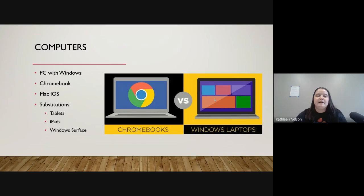With your PC and your Mac, I believe the Mac connects straight to the iCloud for Apple. I'm not very familiar with Mac computers, but my coworker is, so I can check in with her if you have any questions. I personally prefer Windows laptops because it allows you to do more, and you can actually download files to it. With the Chromebook, you can only use what's available in the App Store. But with Windows laptops, you can actually download family tree builders. And you can also use tablets, iPads, and the Windows Surface tablets. Those are good for at least online searching, and using the cloud as well.